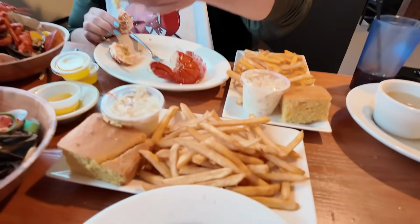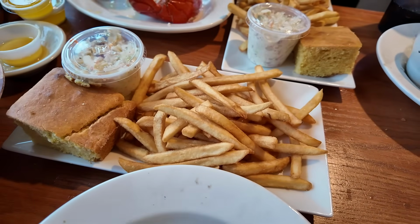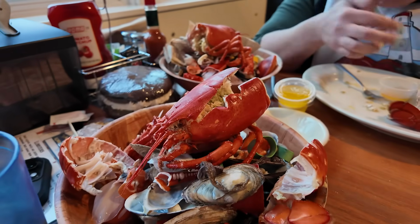Really impressive. Guess now we got to try to eat some French fries. I don't know. I don't even know if I want these. Well, I guess we could dip the French fries in the butter. Oh my god! Yeah, just look at Shell Mountain there.